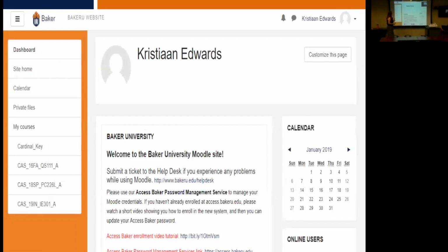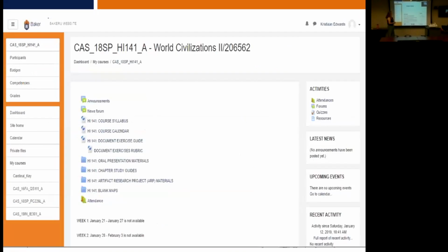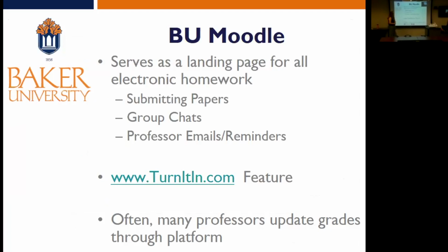Once you log in, it's going to bring up this page, and it's going to list all of your classes in a dashboard format. This is an example of what a class website might look like. It lists any important documents that the teacher might upload, and it also gives you important information about uploading assignments and contacting the teacher if you need to. We use Moodle for submitting papers, group chats, and professor emails and reminders are also located on here.